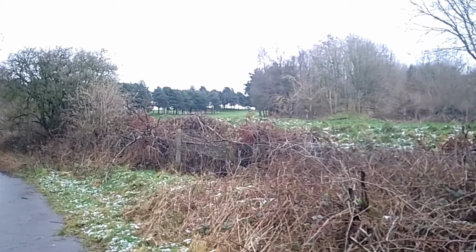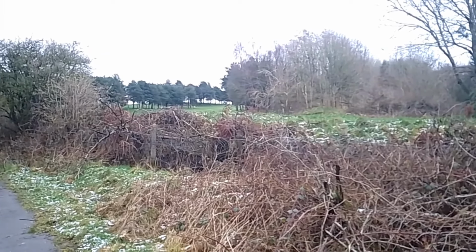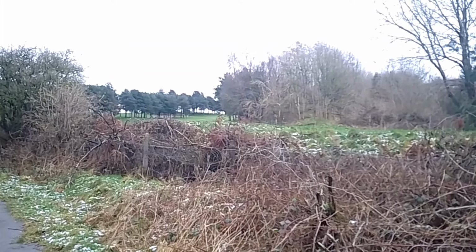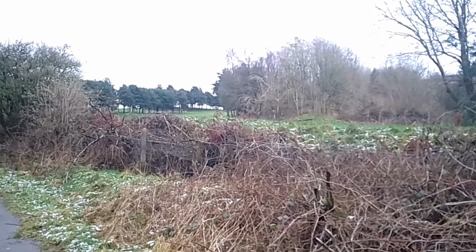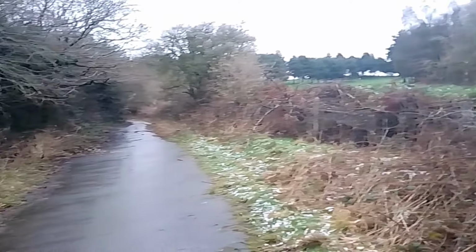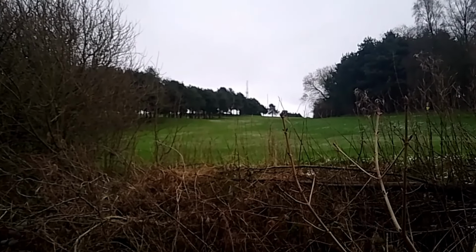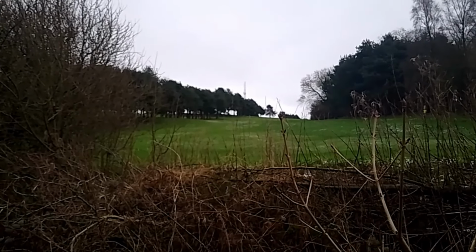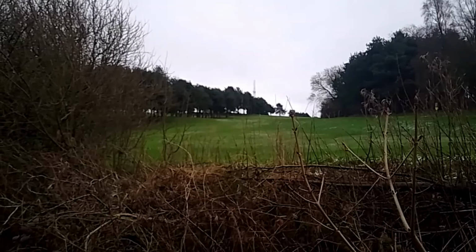Now I am assuming that this is Dudley Golf Course. Now on Dudley Golf Course is Turner's Hill, and the famous landmark, which is of course the radio tower. So we'll continue. It's on a bit of a flatter ground now, so it's not too bad. Yeah, you can see one of those masts in the distance there over the back of the golf course. So we're on track to reaching our target and our goal today.